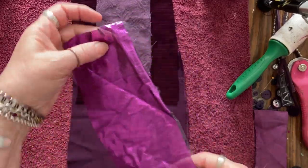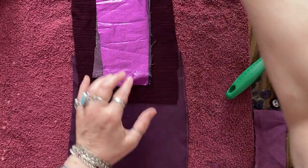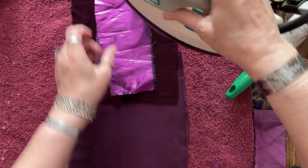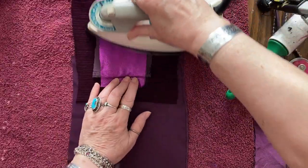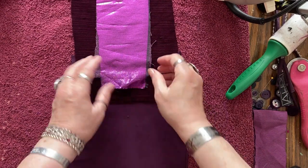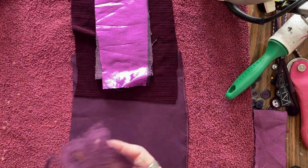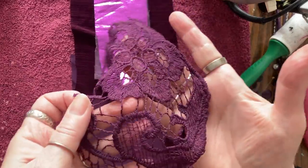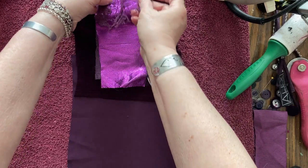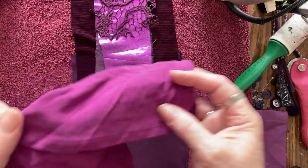We got shiny lamé. Do I need to tell you to be careful with it? Just kind of zhuzh it with your iron. Don't press it, because you will melt it. Okay. Got a purple piece of lace. Okay. This is silk.